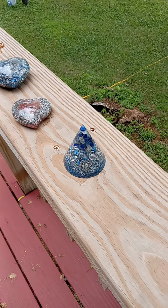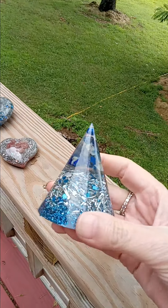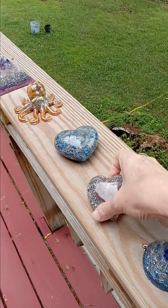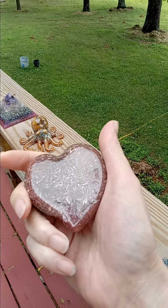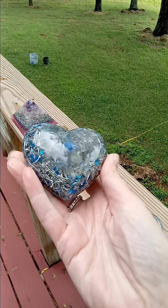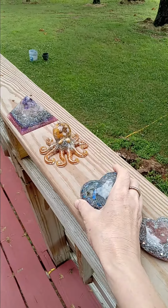Here is the latest. Still got to sand these guys, but this one is a little cone with a lapis lazuli and I believe angel ore quartz for that one. Here's another little heart. This is strawberry quartz. And then this one is Moonstone and angel ore quartz. Got the blue thing going on with that one.